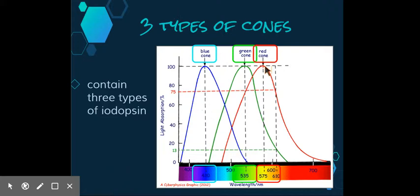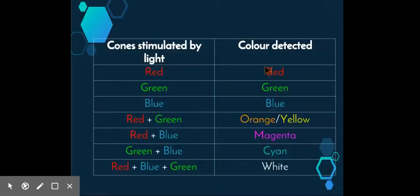So light of any particular wavelength may stimulate more than one cone. By comparing the rate at which the various receptors respond, as well as the overlapping colors detected, the brain is able to interpret these signals as intermediate colors. This allows us to see a variety of colors. As we can see in the table, the different cones stimulated by different colors of light create different colors that we are able to detect.